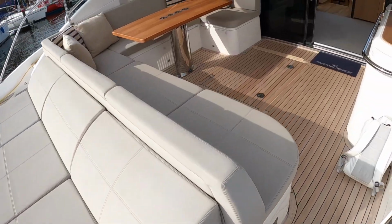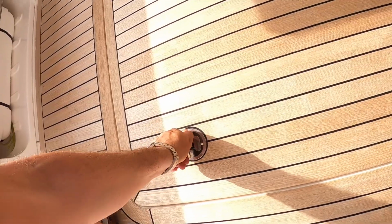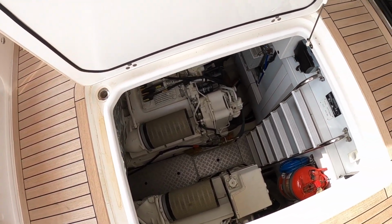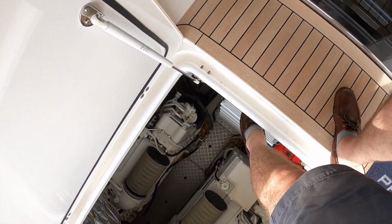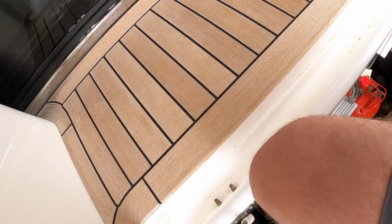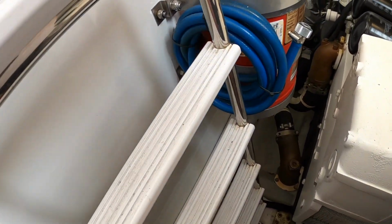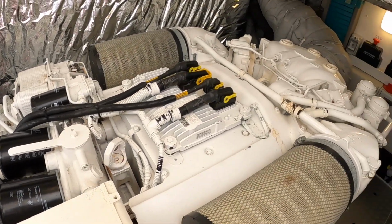And we'll go and look at the heart of this boat, which is the engines, and they are under the floor. Like so. Okay, here we go. Now these are a pair of MTU 8V 2000 engines.